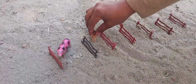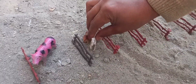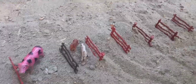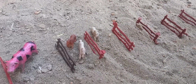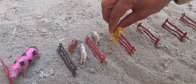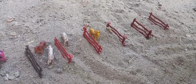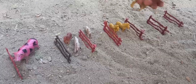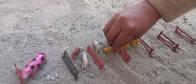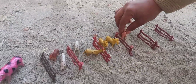And it's a horse. This is a white color horse. It's also a white color horse. These are yellow color horses. Yellow horse. It's also a horse.